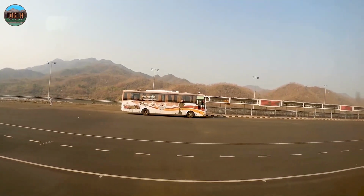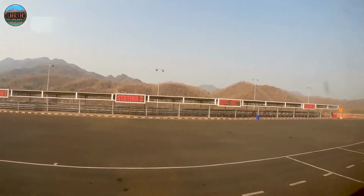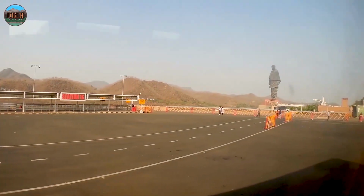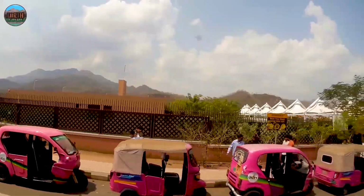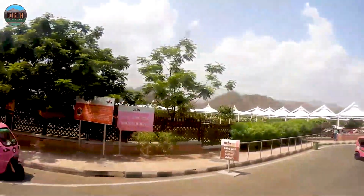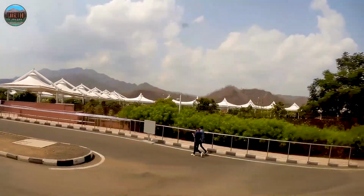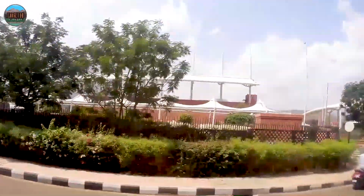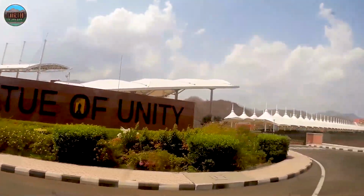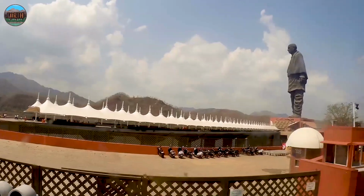From Ekdanagar, AC buses are available which take the tourists to the spot. It is a free service. On the way, I could see the monument all around. It is an amazing sight. The combination of nature and man-made environment is exciting.